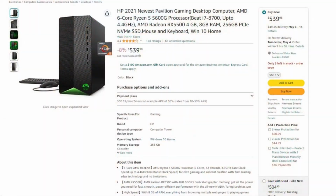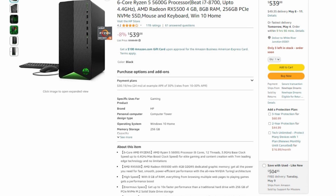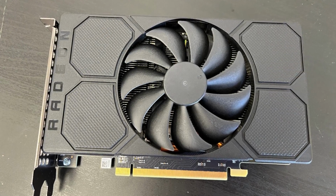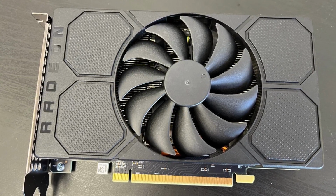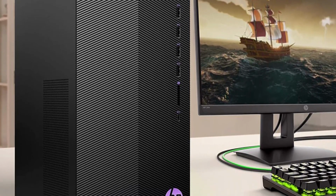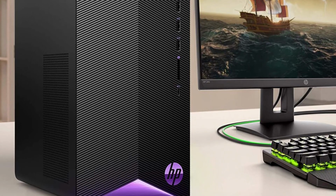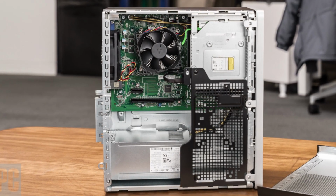However, with the HP Pavilion, you get the same Ryzen 5 5600G, but you also get the AMD Radeon RX 5500 for the GPU, so you get a dedicated GPU that is much better. So here you will be achieving higher FPS than the Mini PC, and it's actually cheaper at $540. However, you get 8 gigs of RAM and 256 gigs of SSD.